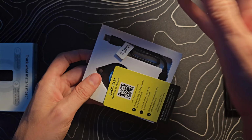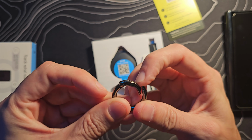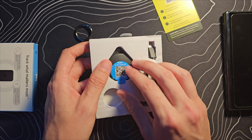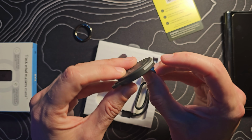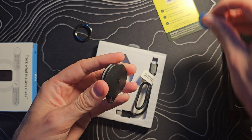So sliding this out of here, here's a QR code to begin setting it up. Oh, I like that. It's got its own clip, a USB-C to C cable, which tells me that it does charge. Look at that, charges over USB-C. That is awesome. Another example of that QR code, we'll peel that off for now.